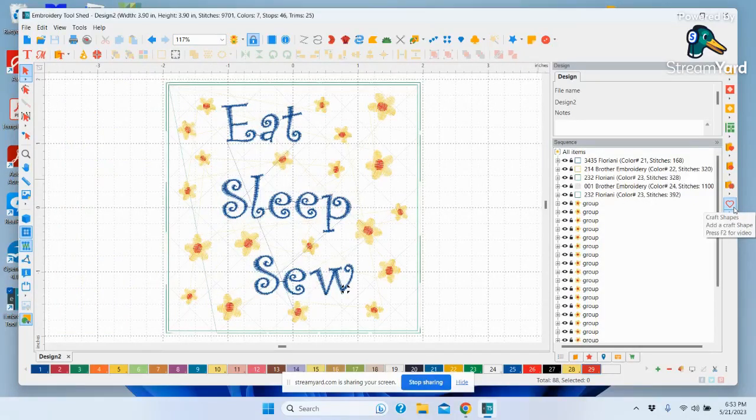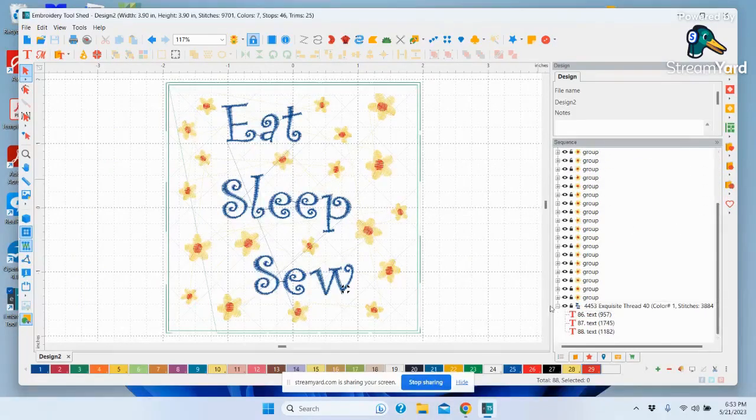So we've got our words in here. Let's look at all of these, and then here's our lettering at the bottom. Now we need to reorganize this a little bit because it needs to sew in the order that you have to kind of think through.